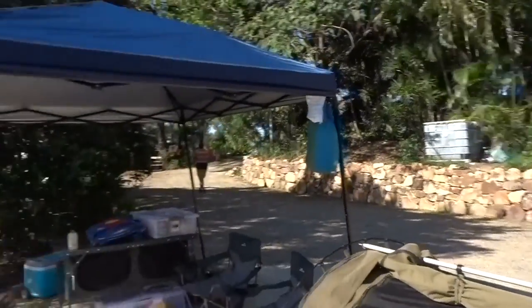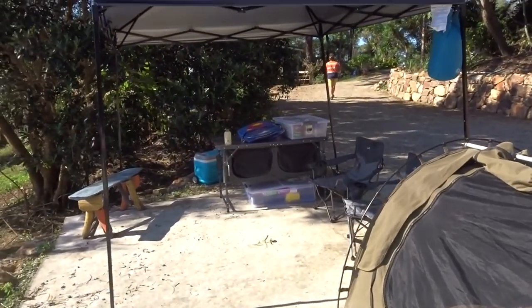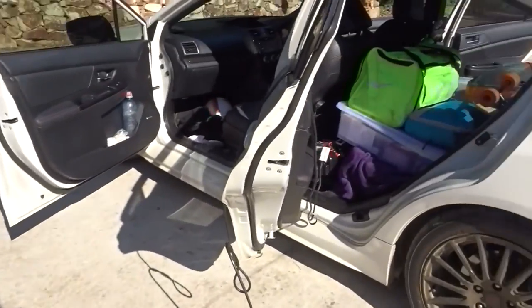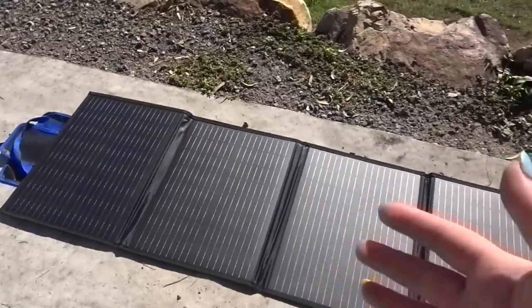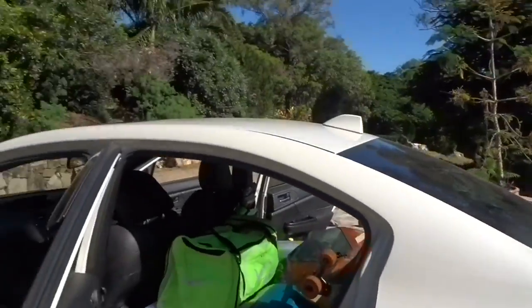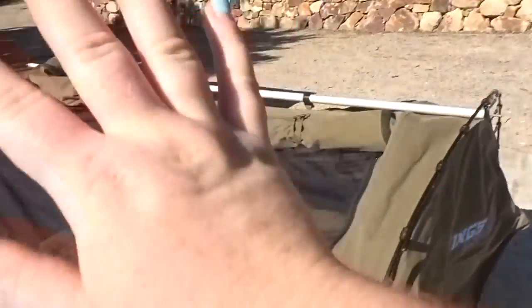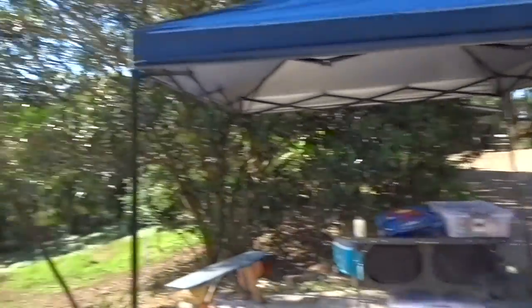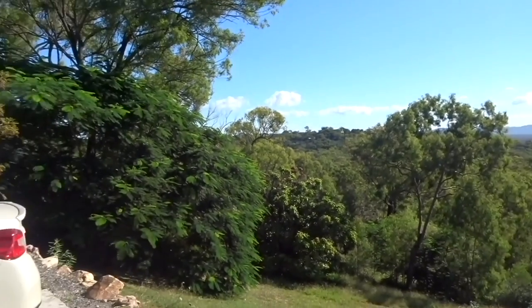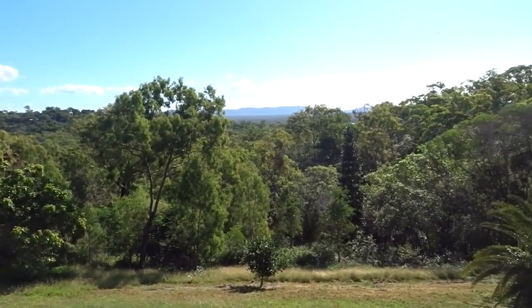We've just finished setting up our little campground. Got our gazebo, table, swag all ready, and the car with the solar. But the campground is nothing compared to this, guys. This is what we get to wake up to for the next two mornings.